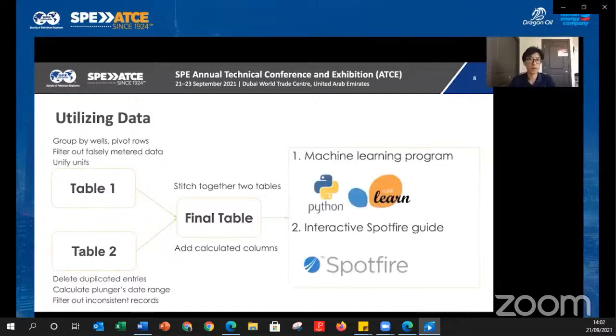After all the prep work, I was able to make these two things. I created an interactive Spotfire guide that focused on this factor called gas utilization factor, GUF, which is gas injection divided by liquid production. I also coded a machine learning program with Python and scikit-learn that focused on the gross revenue of a well when running with a certain type of plunger. So the higher the revenue, the better that plunger is.